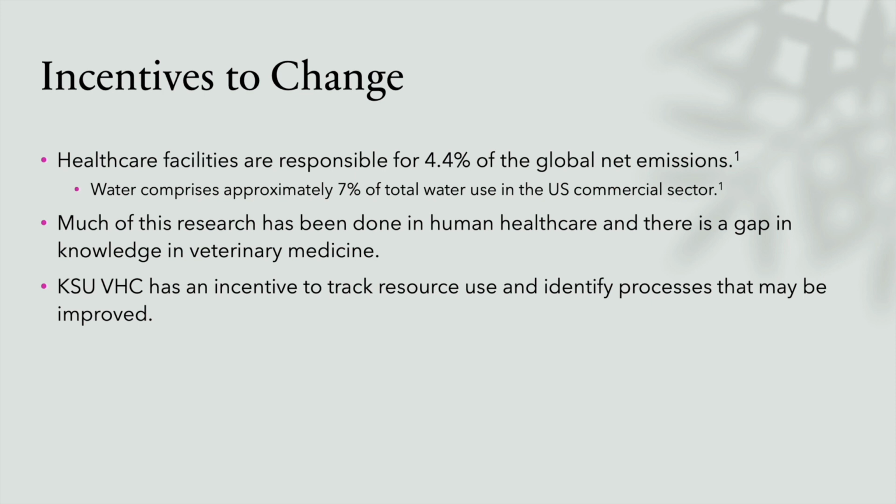The Veterinary Health Center's mission is towards the advancement of health and welfare of animals, people, and the environment through their teaching, research, services, and outreach. And while there is a gap in knowledge of research in veterinary medicine, on the human health care side, healthcare facilities are responsible for 4.4% of the global net emissions, and water comprises approximately 7% of total water use in the U.S. commercial sector. So the Veterinary Health Center has an incentive to track their own resource use and identify processes that may be improved in order to close that gap in knowledge.